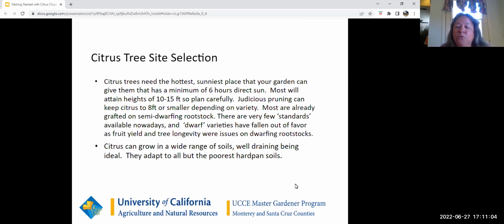There was a time, maybe 10 plus years ago, when there were dwarfier varieties out there, and some of them are still out there. There's a Flying Dragon rootstock that's smaller, but they're not real small anyway. I think research has found there have been issues with yield and longevity on those dwarfier rootstocks, but they're going to keep trying, because the whole tendency with our smaller home lots is to bring in dwarf fruiting trees. So I don't think we've seen the last of smaller citrus, but in general, they want to be a fairly large tree. And they can grow in a really wide range of soils.